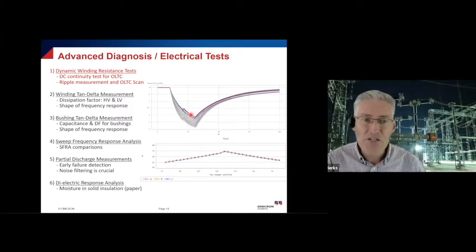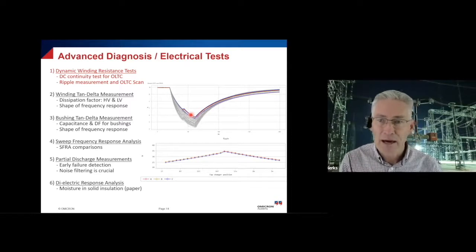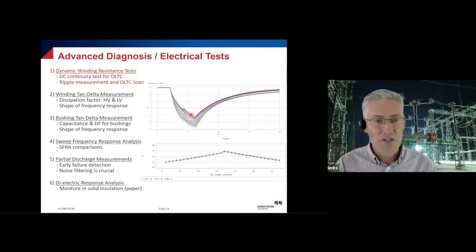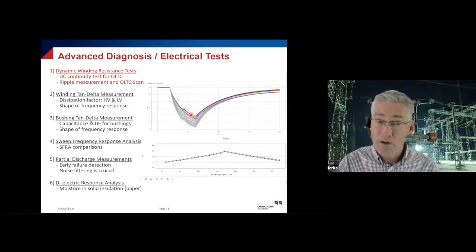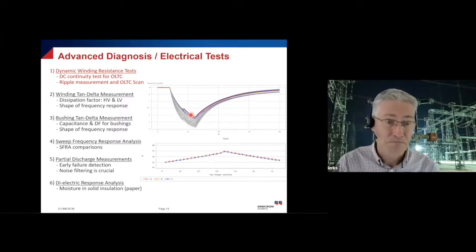So this is a very good diagnosis method to look at the health of the load tap changer, and tap changers being one of the main areas of problems in a transformer.